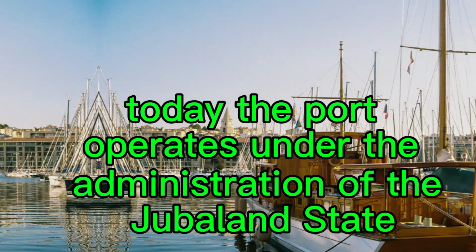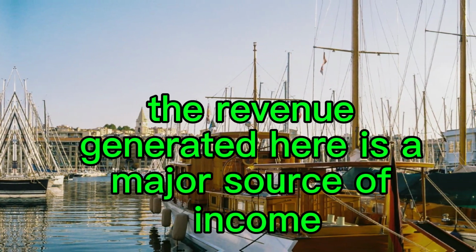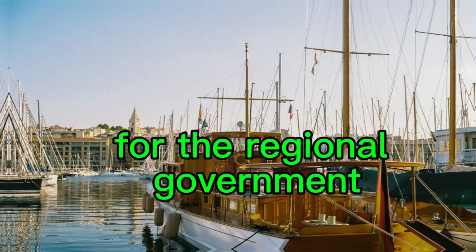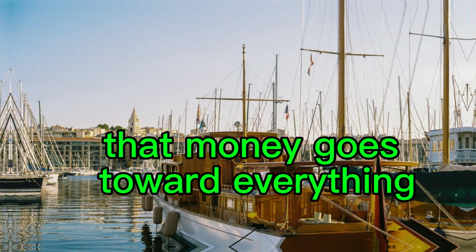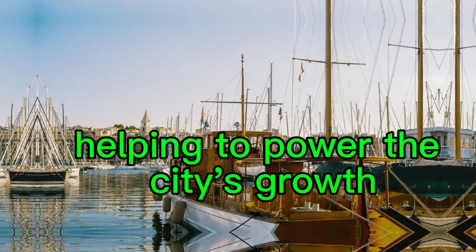Today, the port operates under the administration of the Jubaland state. The revenue generated here is a major source of income for the regional government. That money goes toward everything from public services to infrastructure, helping to power the city's growth.